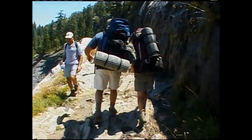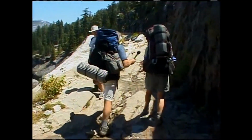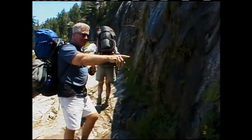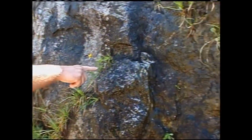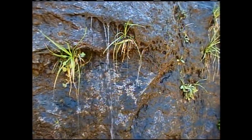Nope. And this is beautiful, and it keeps a few wildflowers still blooming. So in places where there are no other wildflowers around, we have wildflowers right here because of the water. Boy, look at this. Well, here's one right here. Look at this, with the water and the little flower. Look over here. This is just beautiful.